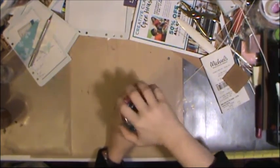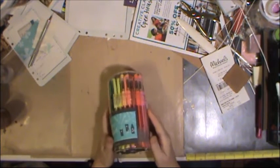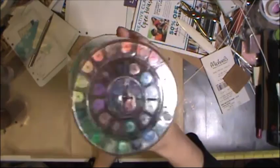So that goes back on there, twisty twisty. And let's see how many were in here. 36 pens. Not that I needed new pens, but it's nice to have new supplies for your coloring.